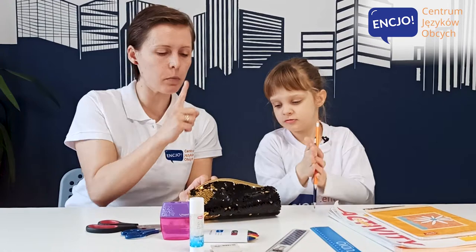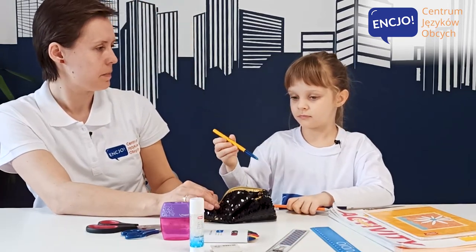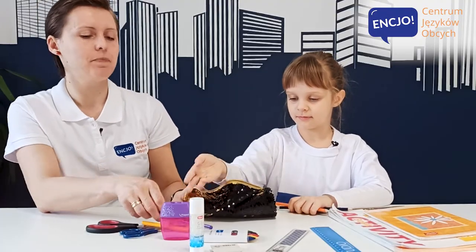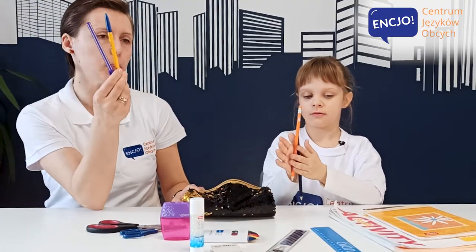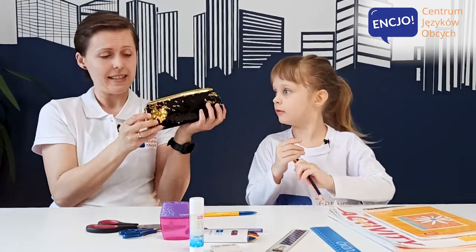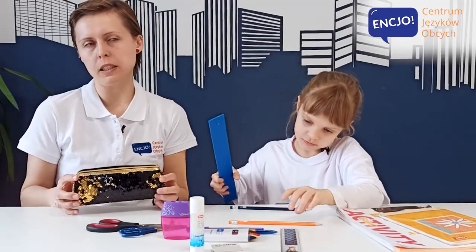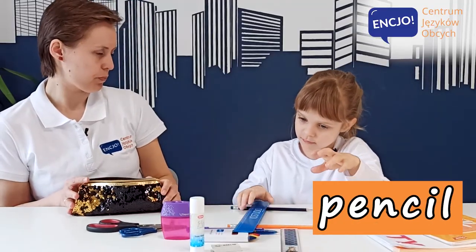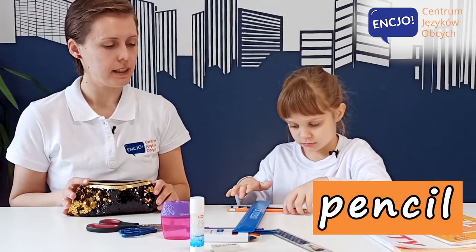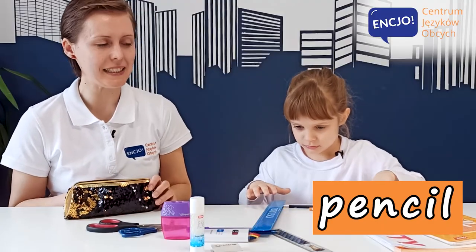And there's one more thing in your pencil case, and it is pen. What is it? Pen. We've got two pens, two pencils, and one pencil case. Anielka, let's clean up. Can you give me pencils, please? Anielka? Can I have pencils, please?